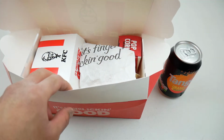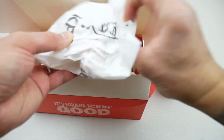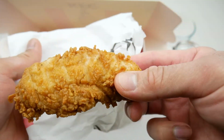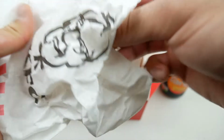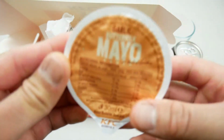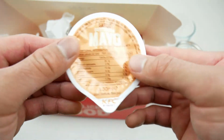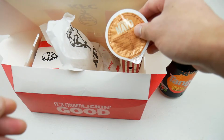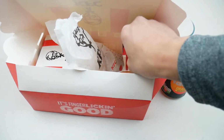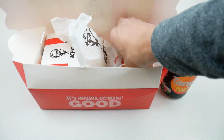And I'm always prepared. Got my glass here. Okay, so let's see what we got inside. So that's your fillet, chicken. And I decided to order some garlic mayo, buttermilk mayo, something like that. I believe they got different options for the sauces. I believe you can get salsa and all other sorts, but I've decided to go for this one since I like the garlic mayos.